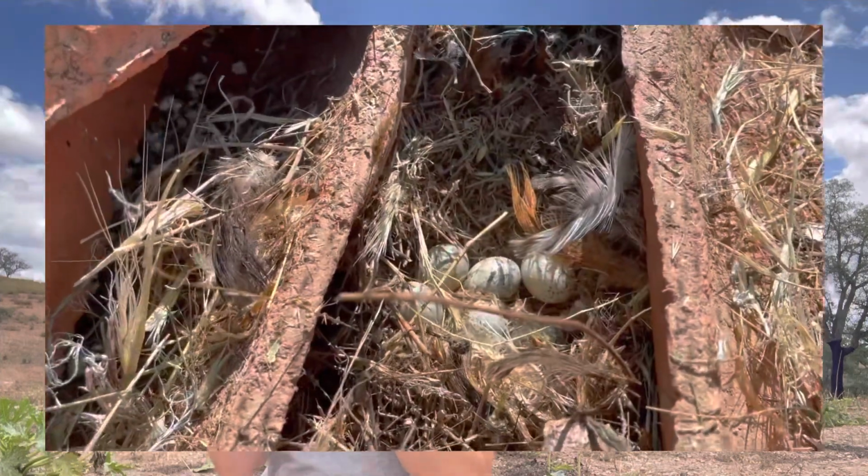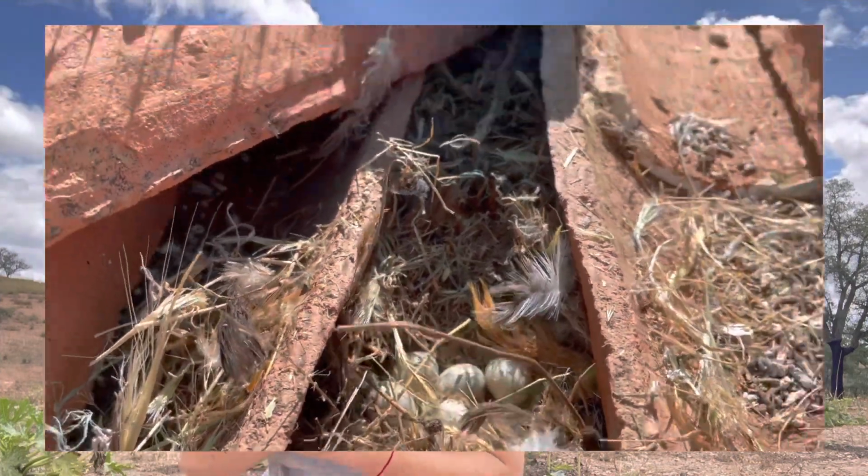The birds are able to get under the tiles and build their nests. And because the house was sitting for a while before it was sold, and maybe they were already doing this actually, there were over 50 nests when we moved in last year. So we removed a lot of them and put up a tarp last year.